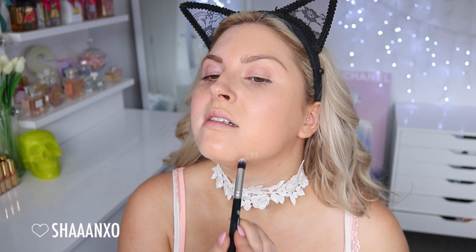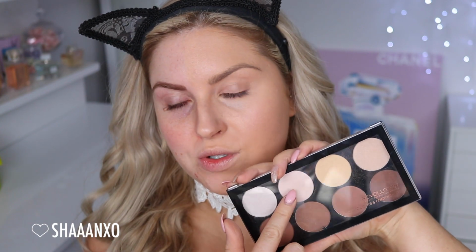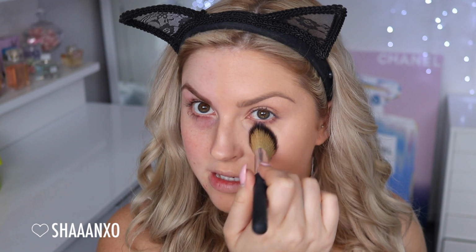One of the things I really like to do with my makeup is cover up my blemishes. Blemishes are not fun in general, so I like to take a full coverage concealer and make them vanish. And then I've been loving this palette lately. It's really affordable as well. It's by Makeup Revolution. I like to take a mixture of the two center colors and use that under my eyes to really highlight under there even more.